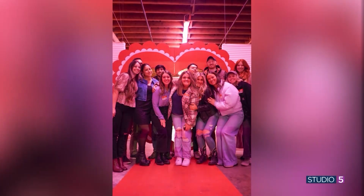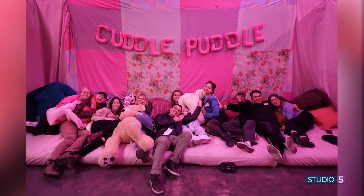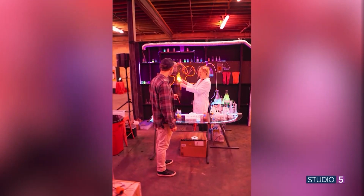And so what types of things will we see there? Oh boy, it changes every year, but one standard thing we have is a cuddle puddle, which is a bunch of stuffed shirts, essentially like a pile of torsos that you can just dive into. This year we have a chemistry lab where you can test your compatibility with friends or with a date that you're there with. And a whole exhibit on flowers, and a bunch of other fun things. Yeah, the cuddle puddle looks fun.